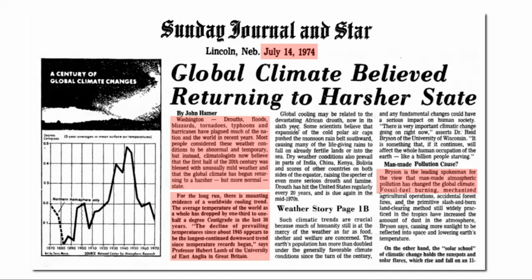Droughts, floods, blizzards, tornadoes, typhoons, and hurricanes have plagued much of the nation and the world in recent years. Most people consider these weather conditions to be abnormal and temporary, but instead, climatologists now believe that the first half of the 20th century was blessed with unusually mild weather and that the global climate has begun returning to a harsher but more normal state. So they considered warming temperatures to be mild, and they considered cooling temperatures to be harsh. This is very different rhetoric from what climatologists say now.